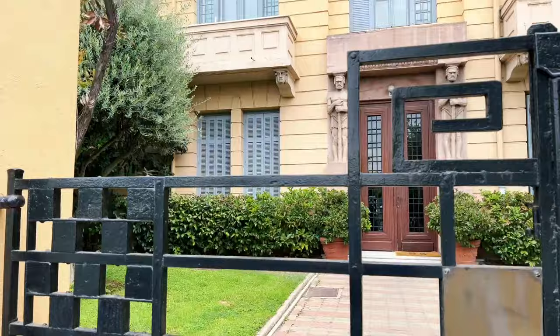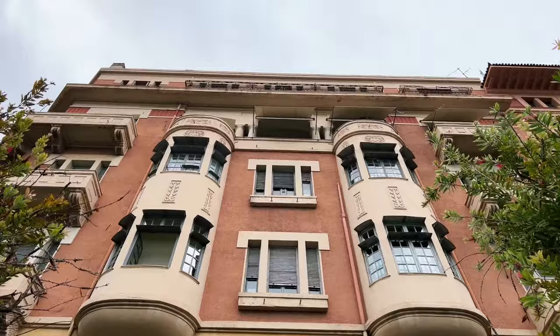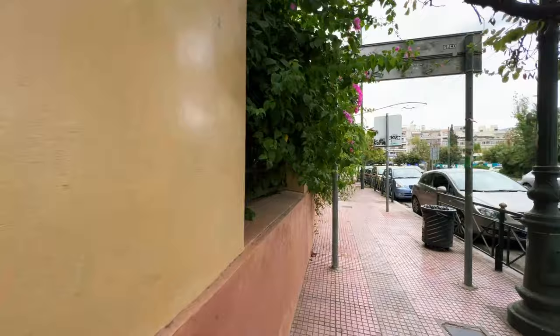Yeah. And then here, this is an interesting building. Wow. Yeah, very beautiful. Kind of Art Nouveau, Art Deco. I should say Art Nouveau, with these figureheads next to the door. I would say early 20th century, very early, maybe the first three decades. Yeah, gorgeous. So we're walking through the more luxurious neighborhood of central Athens.